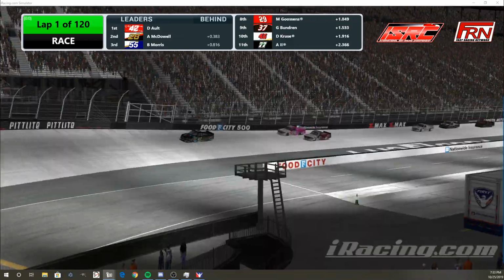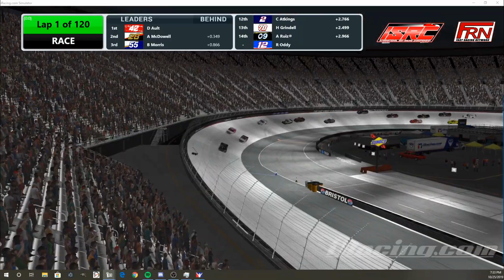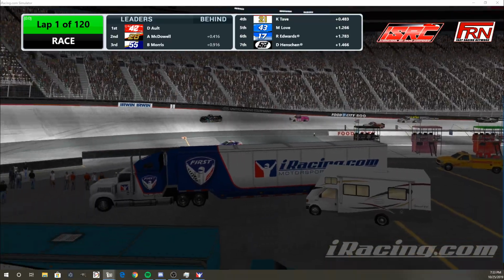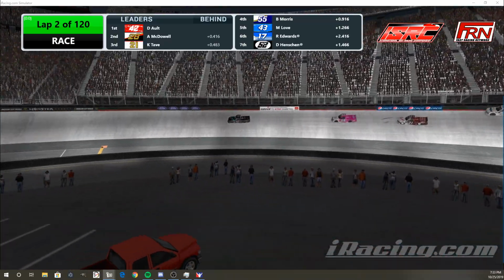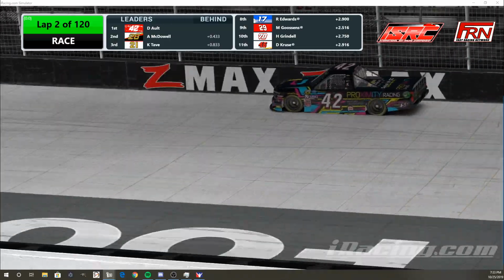Here comes the number 21 truck. Side by side for the second spot. Dylan Alt will lead lap number 1 here at the Bristol Motor Speedway. Currently with a 4/10 second lead over second place Andy McDowell.